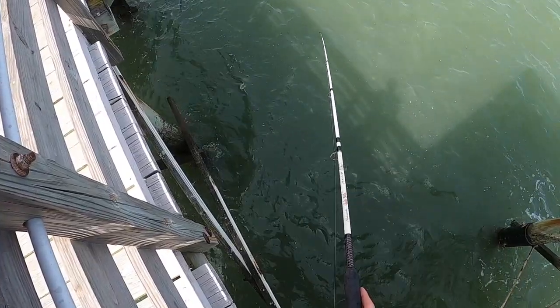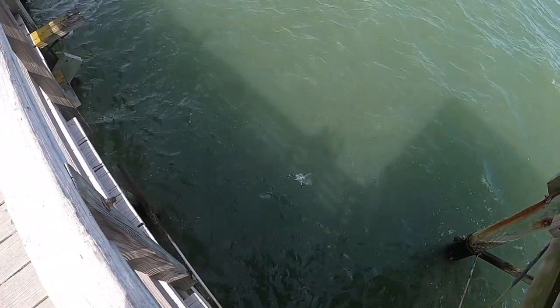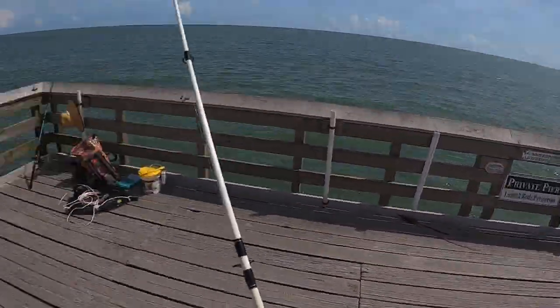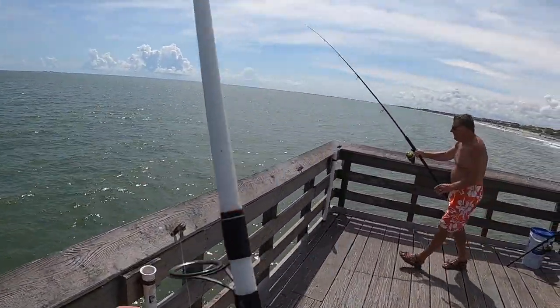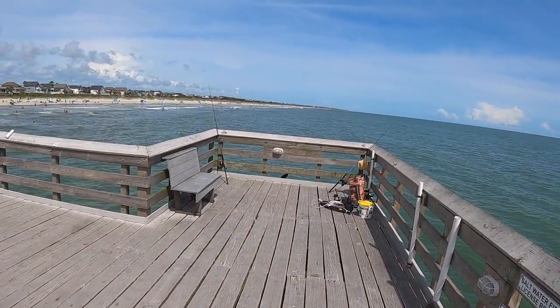Here's a bite. Come on. Got him. There he is. What is this? Oh, shoot. He got off again. Are you kidding me? Oh, there's a bite. Oh, you got one? I just got a bite on the big rod. Just missed a fish. You have one on? Nice. I just missed a bite, too.